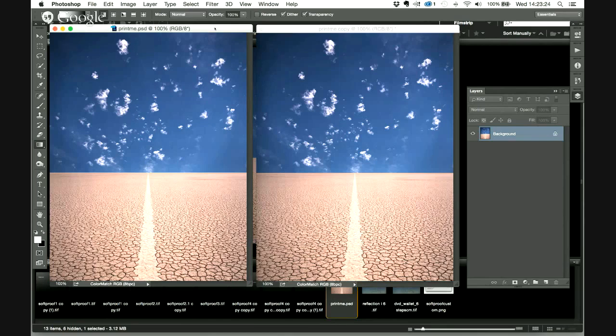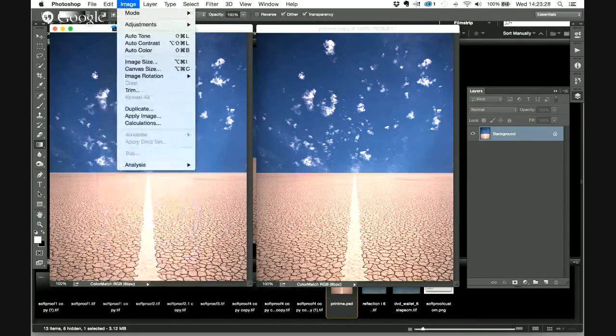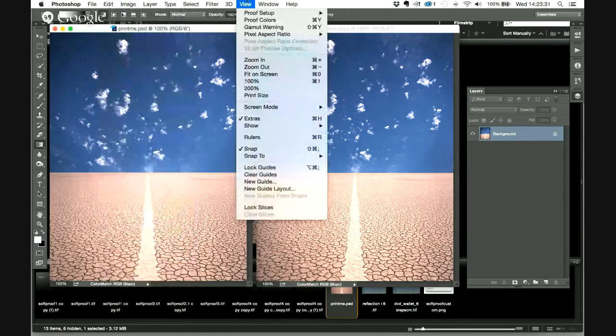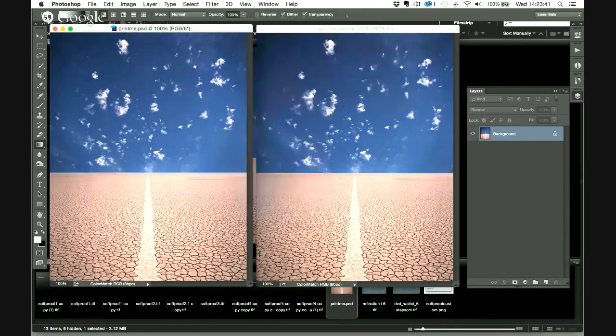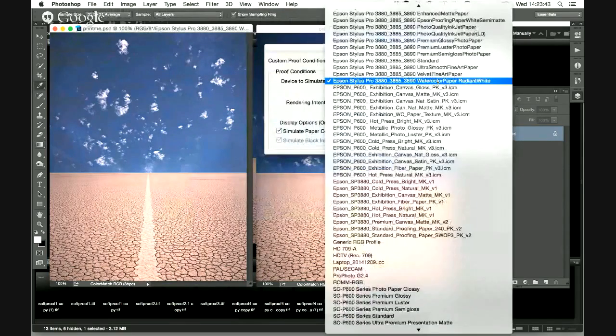So remember, we're not changing the file. So we're not going to edit. We're not going to image adjust. We're actually going to view. So all we're changing when we're soft proofing is the way the file is being displayed. And when you go to proof setup, it'll often default to working CMYK, which is an offset press. In this case, you want to go to custom and choose the profile that you're going to print with. I'm going to choose, say, premium luster.